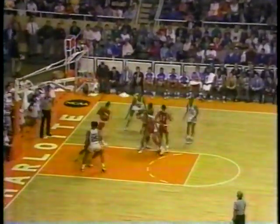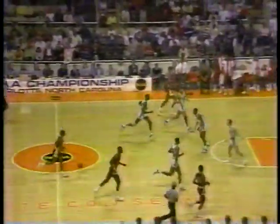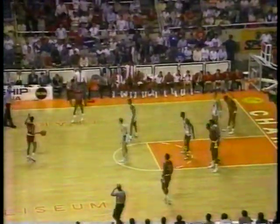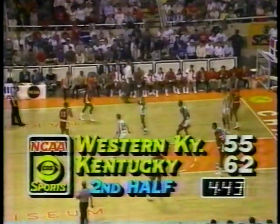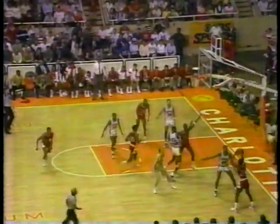Davender works for a shot. He's short. Rebound to Kennard Johnson. How about this for a finish? Fred Tisdale doing an outstanding job on Kenny Walker the last 2 or 3 times down the court. The only problem is it's taking a toll stamina-wise on him now. He's going to need a blow. And Kentucky has gone to a zone.